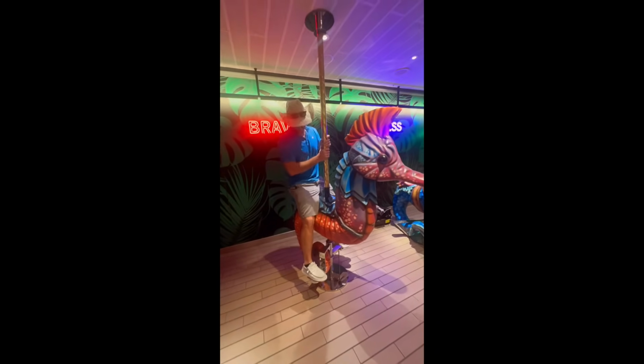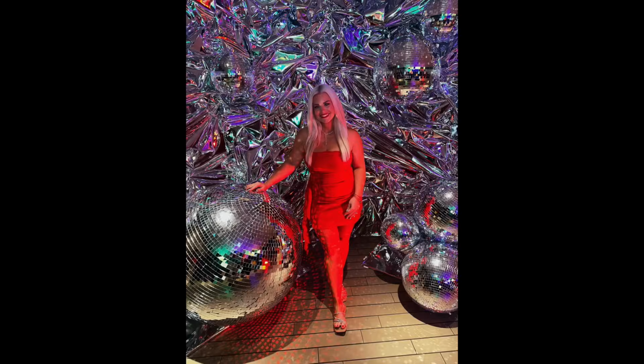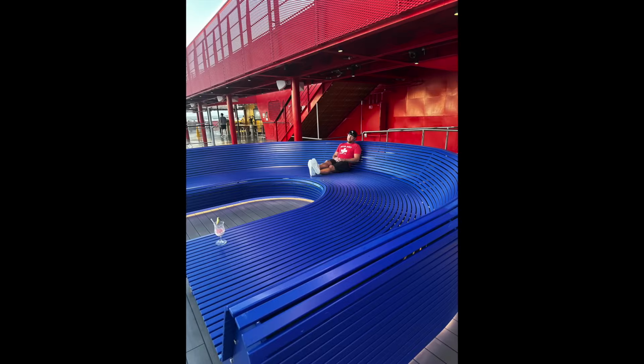It's with your cowboy hat. Oh, that's cute. And they have so many neat little spots for photos. I was constantly taking photos.